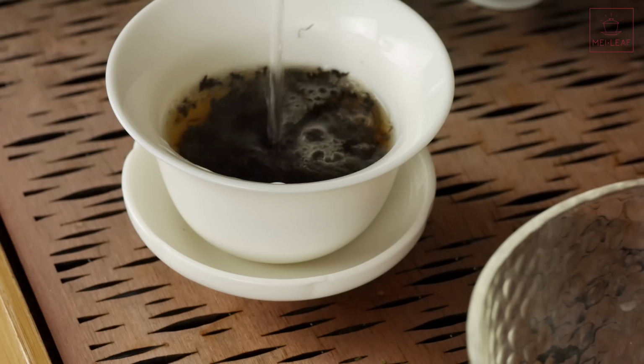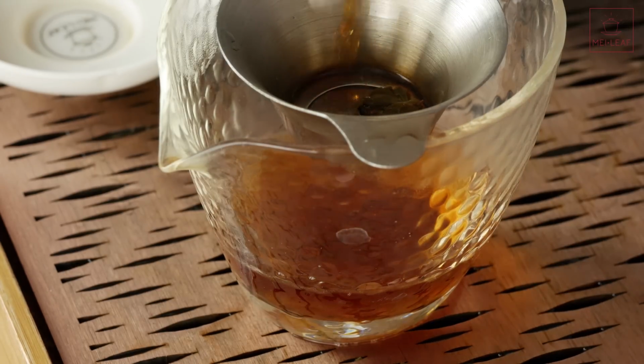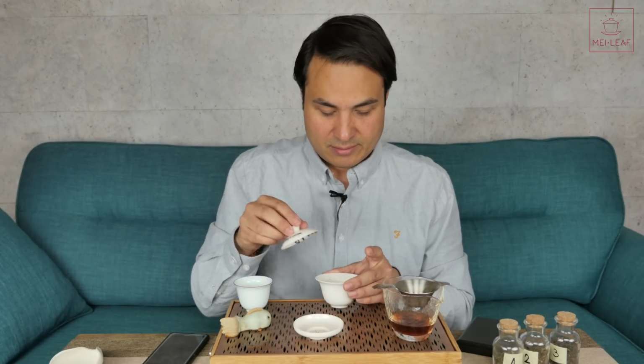I'll give it a quick rinse and then we'll heat it up further to 96 degrees, as it says on my kettle. So with cooked PuErh tea, you need to really get your nose into those wet leaves. There's going to be a lot more aroma here.